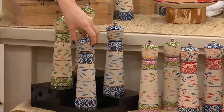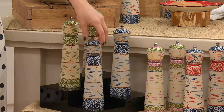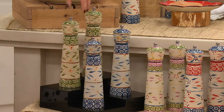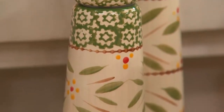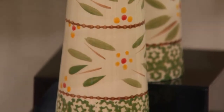Here is the blue. It's a cobalt blue. It really is very sort of European. I was going to say, I'm thinking of a European kitchen right now. And then finally, the green, where it started it all for the Temptations line. So there's your old world green with the little pops of yellow and some red and some brown. So really a pretty neutral year-round color for sure.